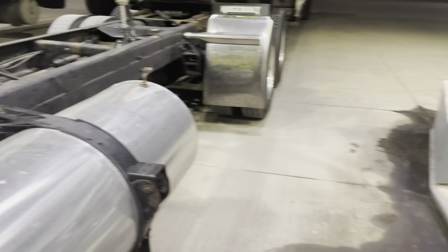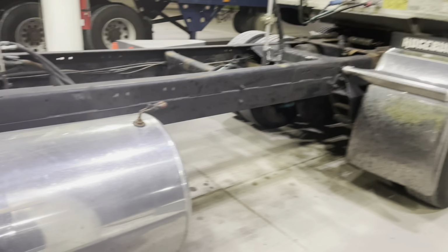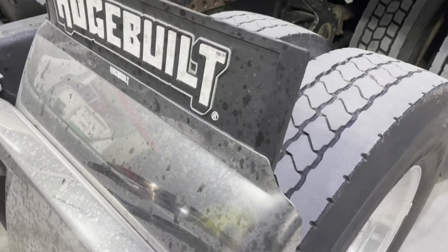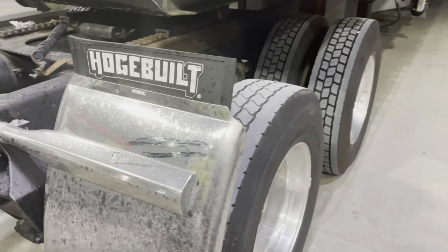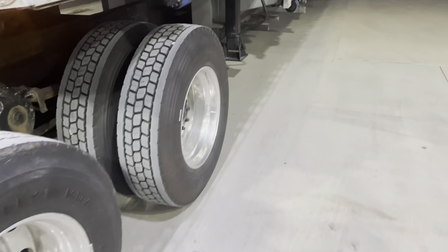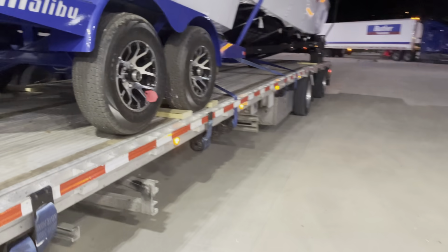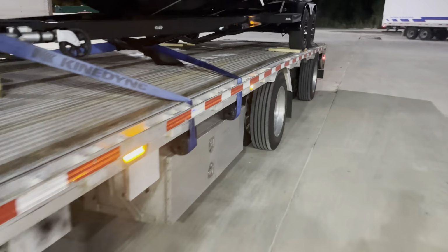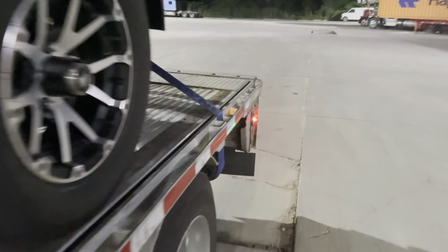So I'm debating on taking my Hogue belt off just because the other one fell off somewhere, and this one kind of looks funny with just one on here. The truck's doing good though. I'm running her about 80 mile an hour, 75, 80 when I'm allowed, you know, where I'm supposed to. And the boat's riding good. Ain't even budged.